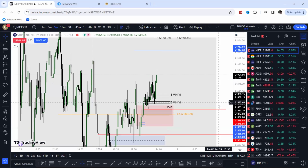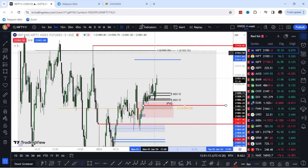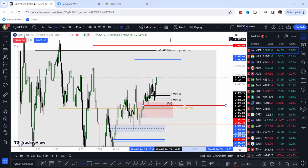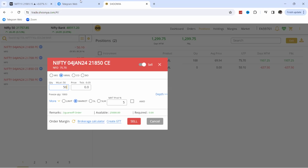Now see, when this is a normal market, my partials would have been good. But this is not a normal market today. It's a high resistance market condition. My partials are not good here. And we have to accept that. There's nothing we can do about it.